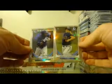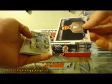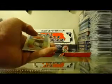Garrett Fulencheck, Lewis Brinson, refractors. Is that your I'm off? Or are you saying I'm off? Ronnie Williams, Silver Ice. Letterman's. Cody Reed, Eloy Jimenez, refractors.